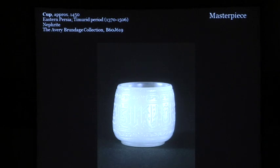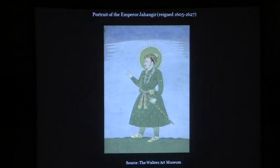So historically, this cup is one of only 3 known jade vessels produced for rulers of the Timurid dynasty, which was from 1370 to 1506. And we know from the second inscription that it was then later owned by the Mughal Emperor Jahangir. So the Timurids were the descendants of Timur or Tamerlane. And they were the first Islamic dynasty to actually use nephrite, or what we call jade, seriously as an artistic medium.